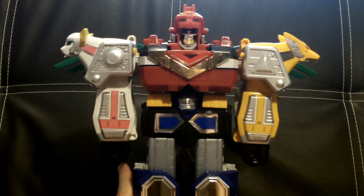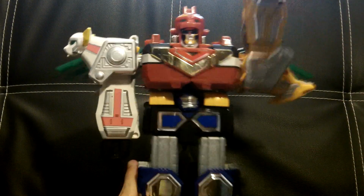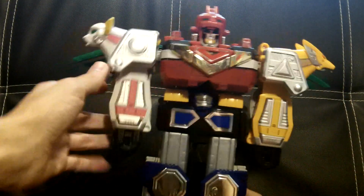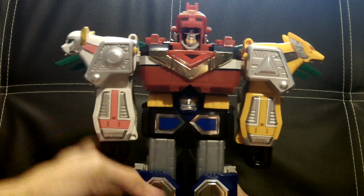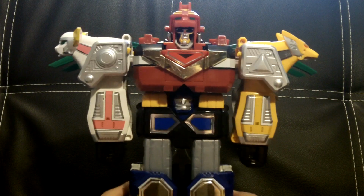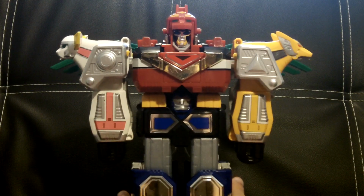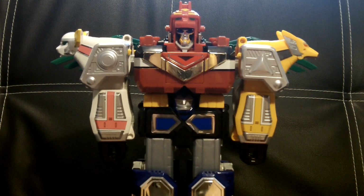Now, of course, there's not a lot in terms of articulation in this form. Yes, you can move Wolf and Wildcat up and down. Of course, the legs don't move because Gorilla is just locked in one solid place. But, yeah, it is still an impressive-looking Zord.